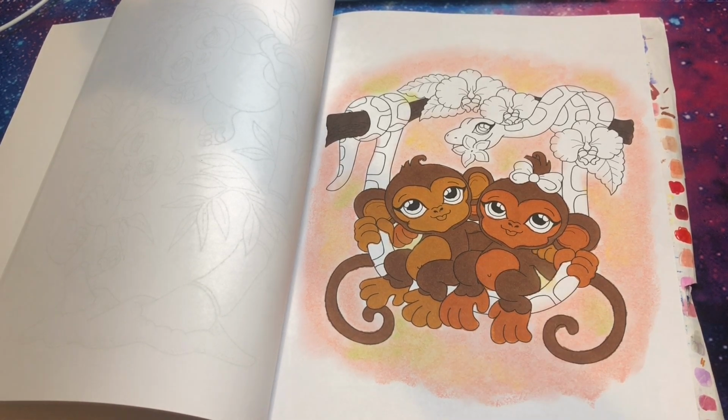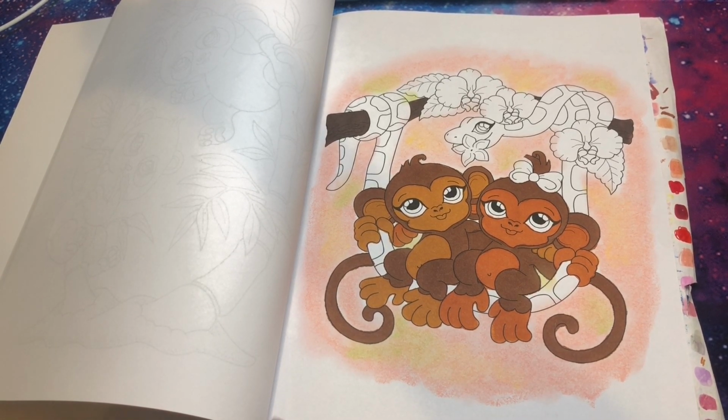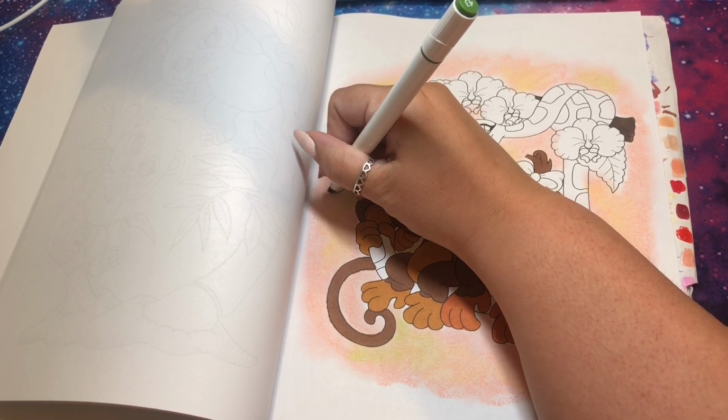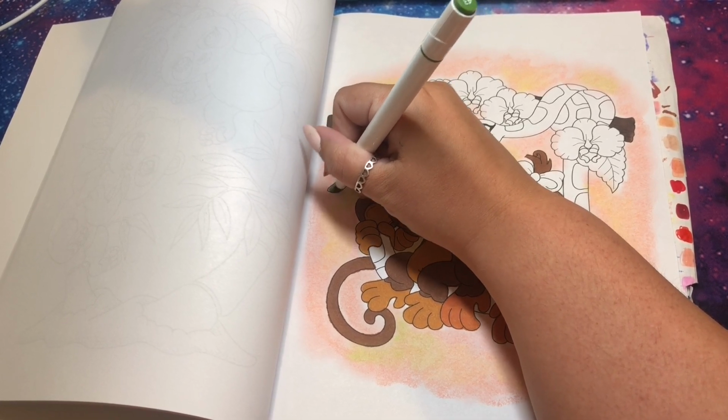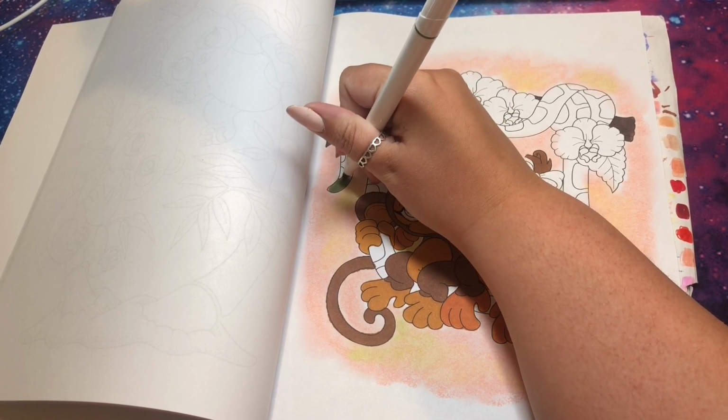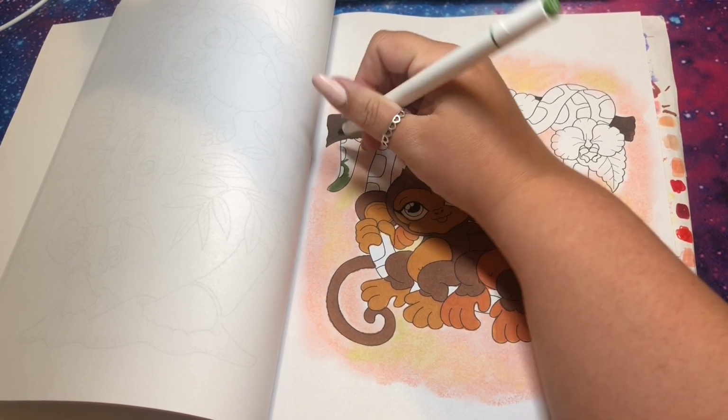So I'm going to take a green and do my snake. I'm still not sure. I'm probably going to do the snake green and yellow to kind of bring in my background colors. So we'll see how this goes. And then we will do our embellishing, i.e. the exciting part.